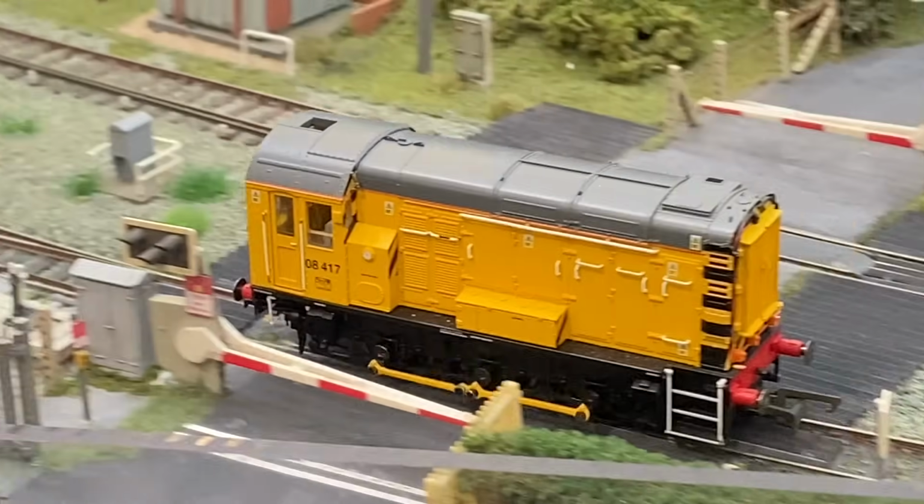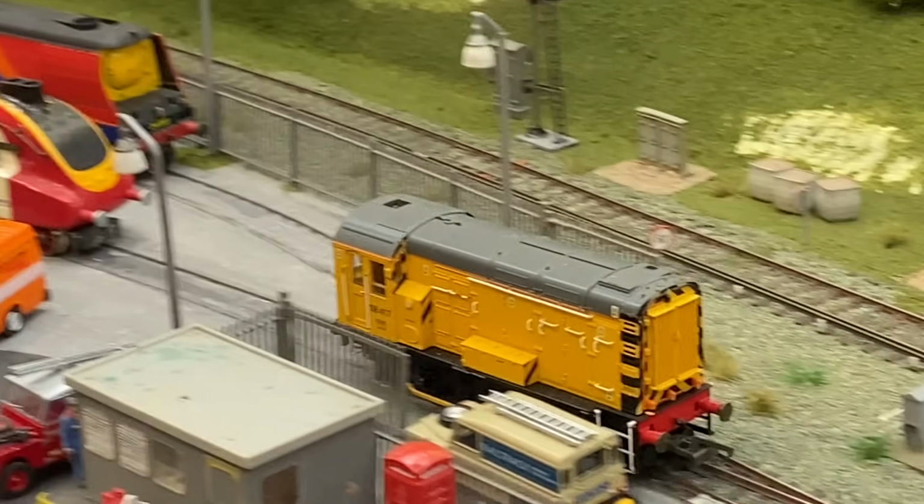In fact, there were a few layouts like that. That just seems to be the way at Ali Pally. Sometimes you just can't get near a layout.